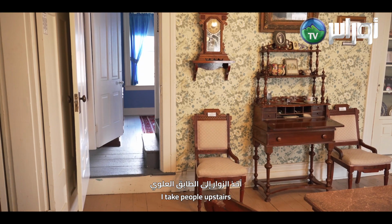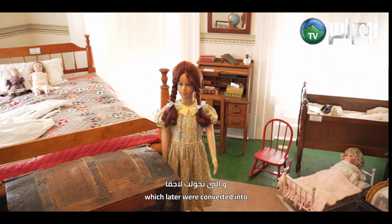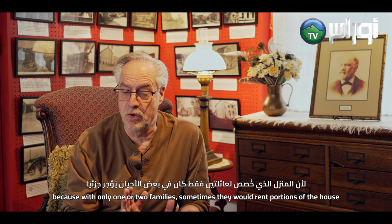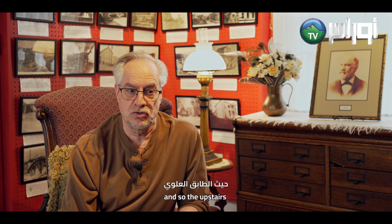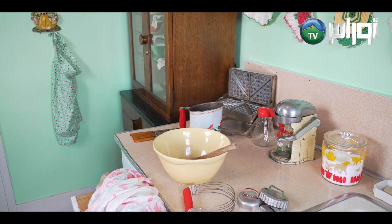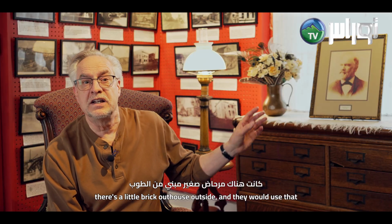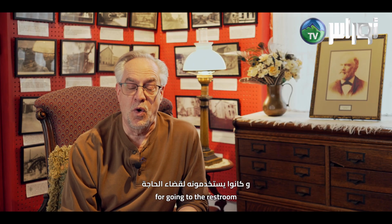From there I take people upstairs, and upstairs we would have had the children's bedrooms, which later were converted into living quarters for those who would rent, because with only one or two families sometimes they would rent portions of the house. And so the upstairs was partially renovated with a little kitchen and a bathroom, because the original house, when it was built, had no restrooms indoors. There's a little brick outhouse outside, and they would use that for going to the restroom.